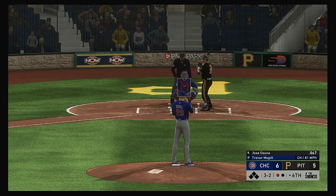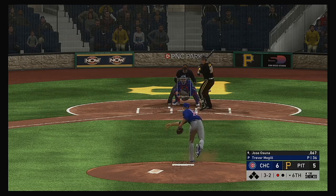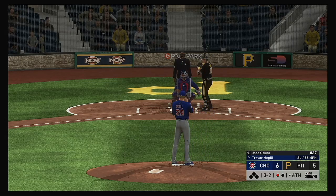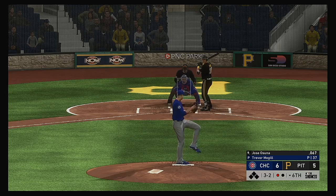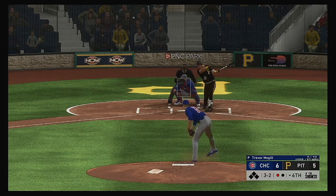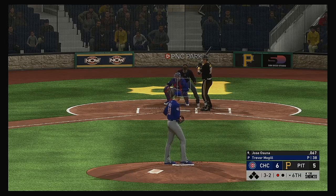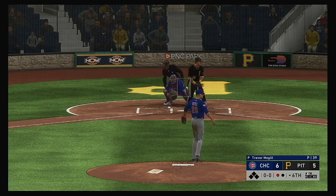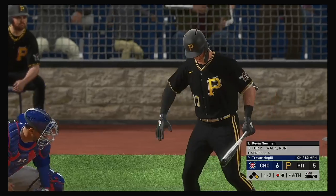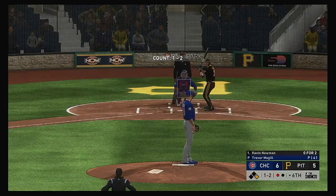In front of the changeup, and he can't keep it fair. Two strikes on him now. Just staying alive, putting together a really good at-bat here. Fouled off. Once again, a 3-2. And he lays off. Ball four. So he comes right off the bench and works the walk. Usually easier said than done.